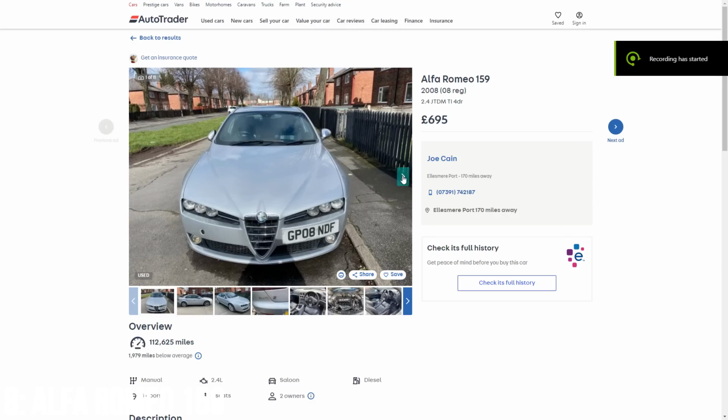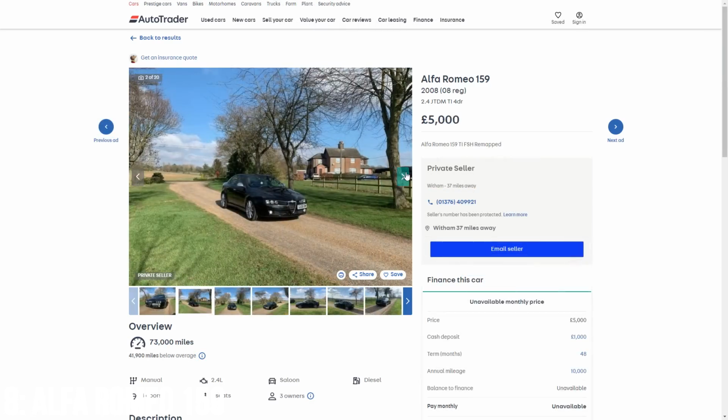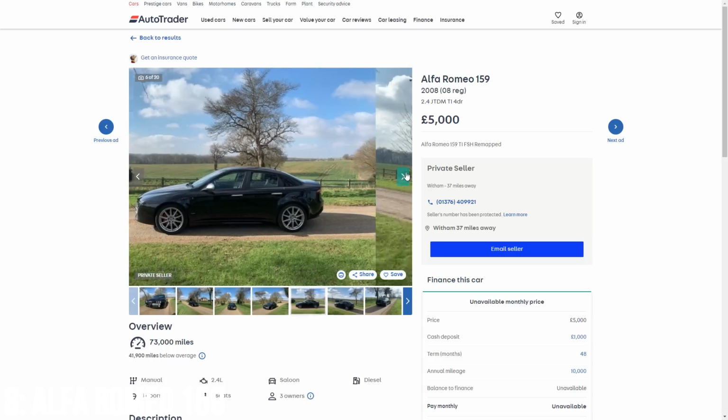You'll find this listed for under £1,000 at the bottom end, and for £5,000 you're looking at a 2008 example with around 75,000 miles on the clock.